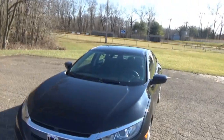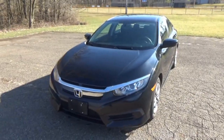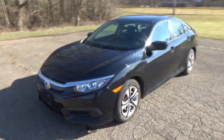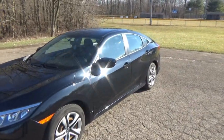The only other modification that I have done to the car so far, I did put LED headlight bulbs in and took out the old incandescent style, or the halogen style. And those have made a difference, not only in appearance, but in the night driving as well.